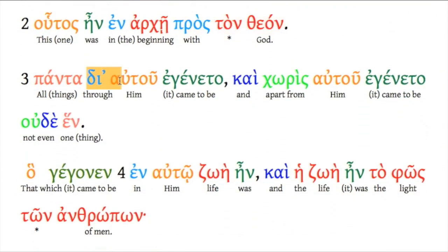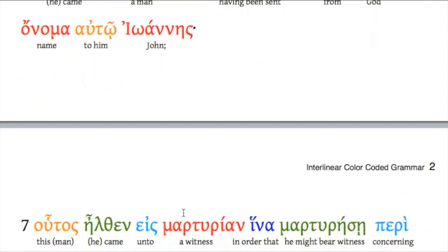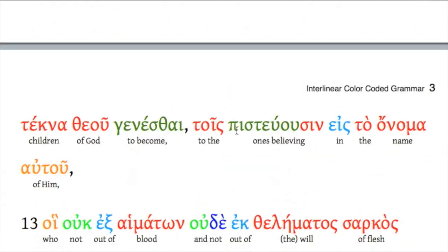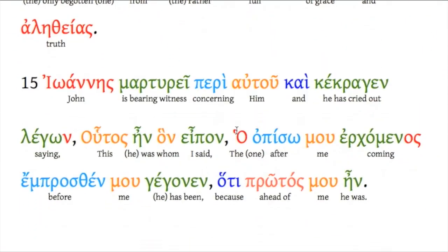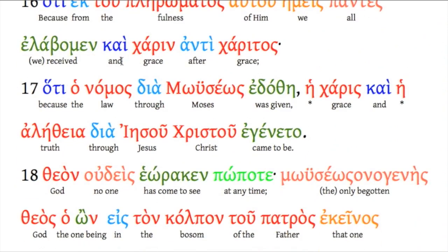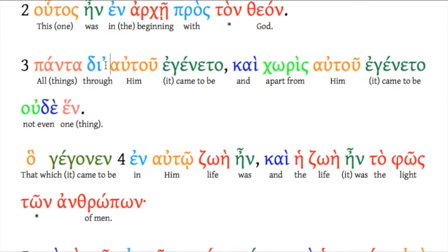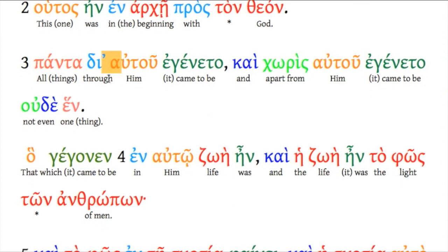Here's an important one, dia autou. Now this is di autou. There's a missing letter here. Actually, let's see if I can find one where it's fully written out. You can see there are a whole bunch of them here with the apostrophe. Remember the apostrophe? Do you remember what that meant? We've seen it before. It means there's a letter missing, right? Let's see if I can find dia somewhere where it's completely written out. Here it is. Dia Iesou Christou, right here, through Jesus Christ. Dia, that's the preposition. But as we see, there will be a lot of times when you may not have that last letter. They didn't want two alphas in a row here, evidently. Dia autou. So it just becomes di autou. So a letter is dropped.